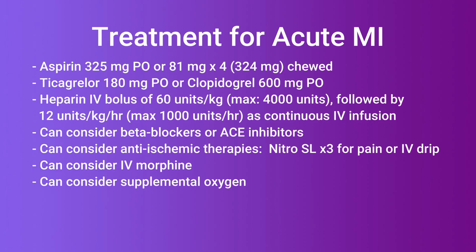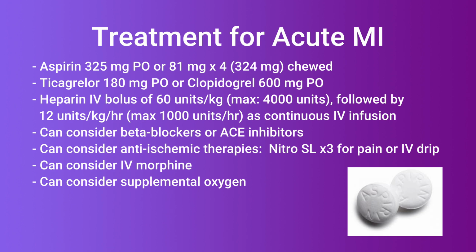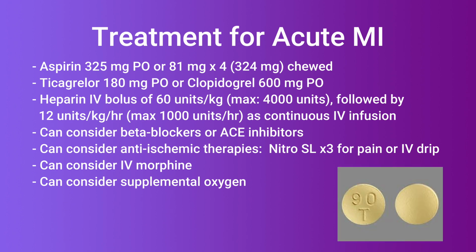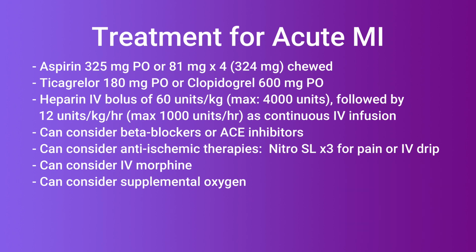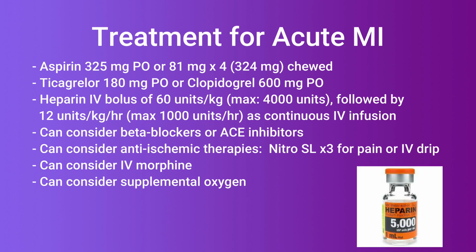So once an acute MI has been diagnosed based on clinical history, ECG findings, or cardiac biomarker levels, it's recommended to give 325 milligrams of chewable aspirin, 180 milligrams of ticagrelor, or 600 milligrams of clopidogrel, and after obtaining IV access, we would give intravenous unfractionated heparin with a bolus dose of 60 units per kilogram to a max of 4,000 units, and then an infusion dose of 12 units per kilogram per hour to a max of 1,000 units per hour.